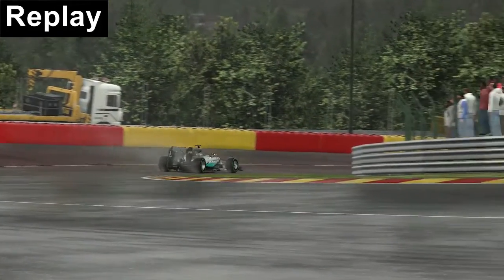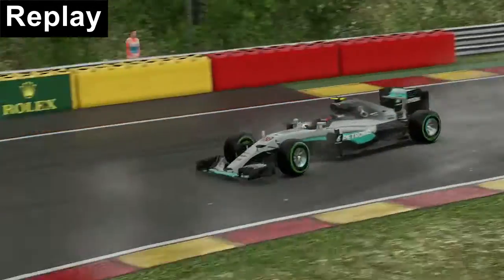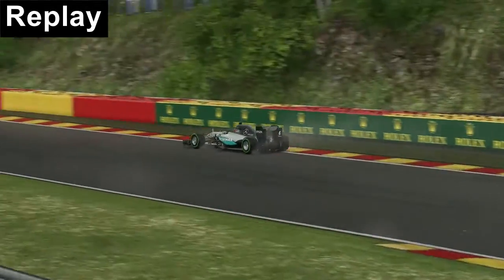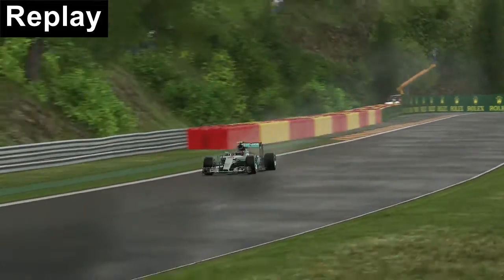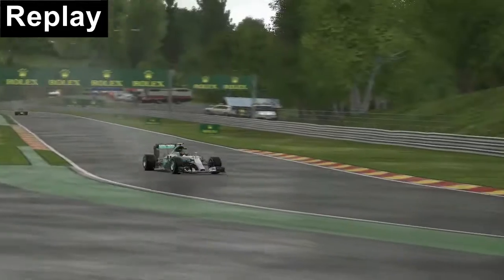And my teammate Lewis Hamilton suffered badly, and I do believe he actually spun or something, got forced off the track, because at this point Hamilton was no longer in the points. So he started on the front row and he's not in the points, so that's terrible for Mercedes.